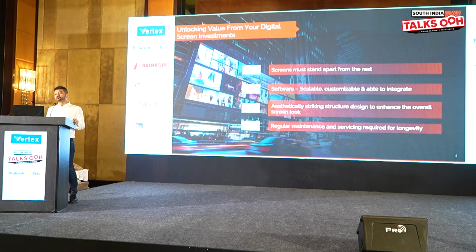Come to Bombay, I'll tell you firsthand that you will have 5 LEDs next to each other. There is one LED, right next to that is a second LED, right next to that is a third LED. So it's not about just converting your medium from static to digital. Does it stand out from the clutter? When you have 5 LEDs next to each other, what will matter is how it looks. What is the fabrication around it? What is the size of that LED? Whether it's vibrant, whether the colors are visible, and obviously how it's marketed by the owner.